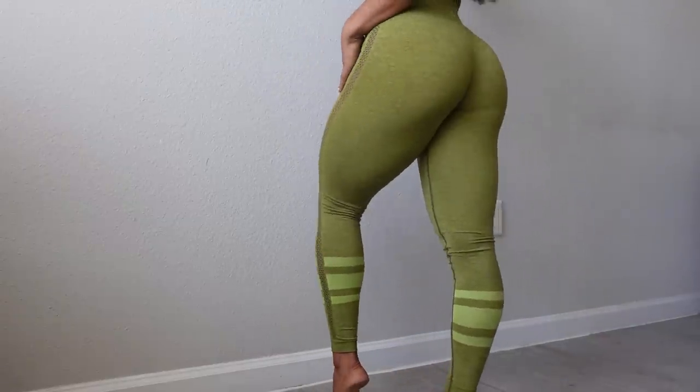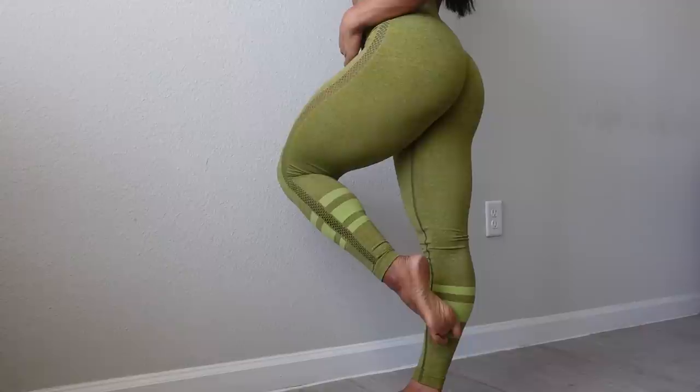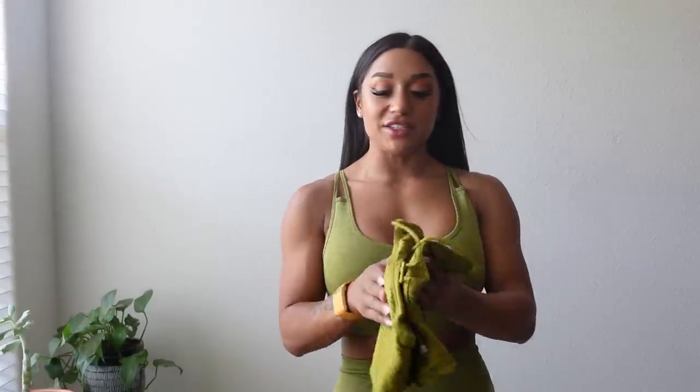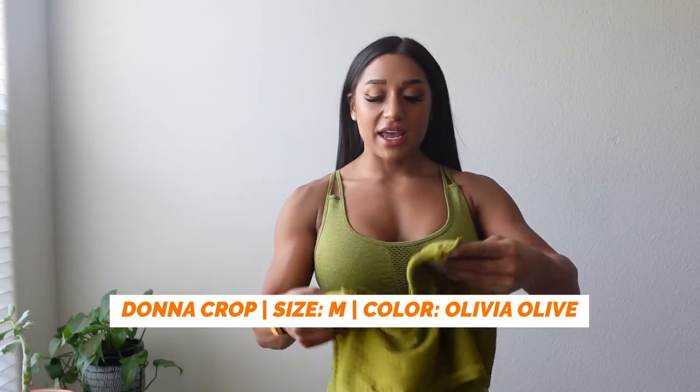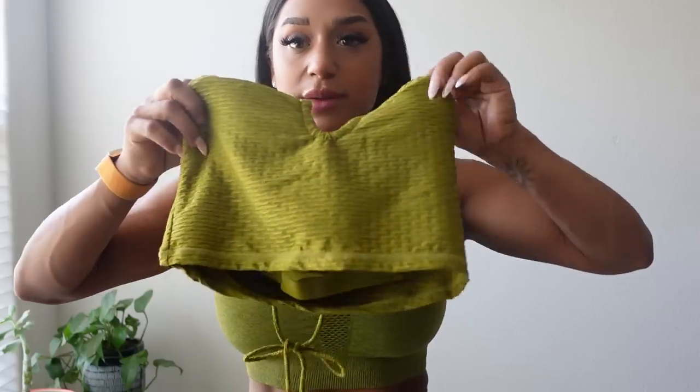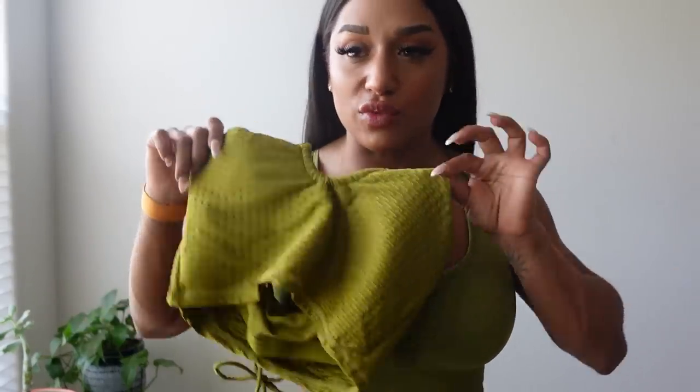I am most likely gonna get these in every color because they're so flattering and so comfortable. Next we have the Donna crop, and I'm not sure if this is supposed to be something that you use in the gym, but it's the same green color as the set I have on. That's why I wanna wear it.